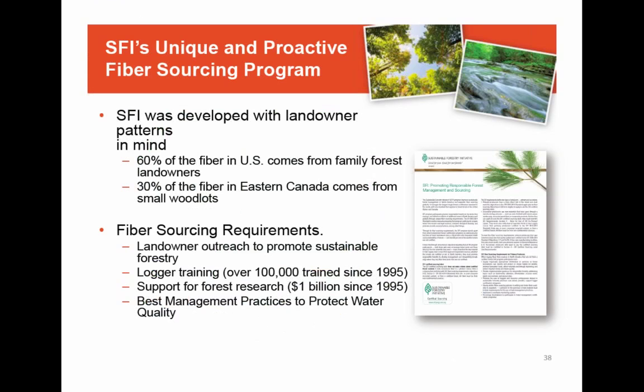It's those proactive objectives to ensure that not only are those manufacturers purchasing fiber from certified lands, but what are you doing on the non-certified land fiber basket as well, to ensure that fiber is being sourced responsibly, that loggers are being trained, that landowners are being educated about the benefits of sustainable forestry. And so this is one of the unique aspects of SFI.